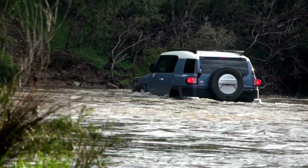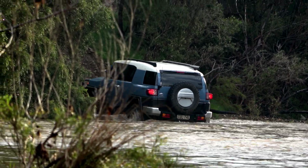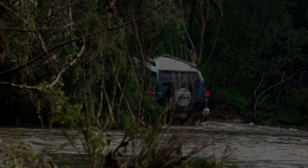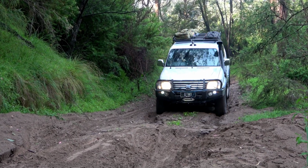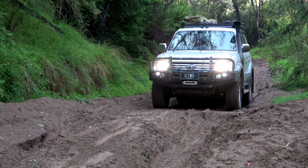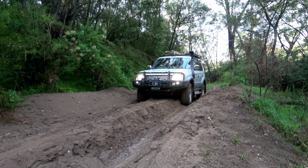And again, nice steady throttle control, and he's making short work of it. I think he was a little further to the left, so he didn't quite hit that deep hole that I hit, I don't think. And Dan in the Iron Emu 90 Series Proto.